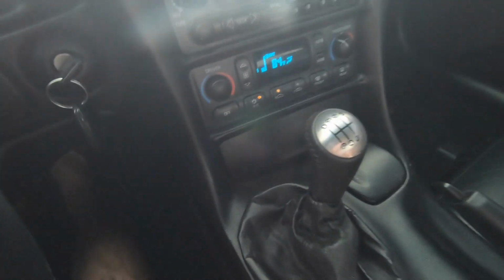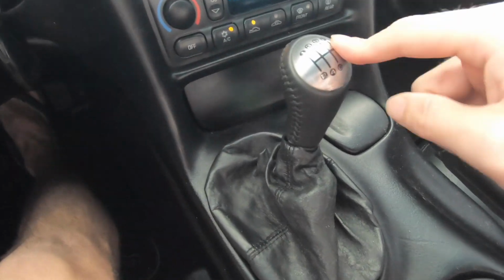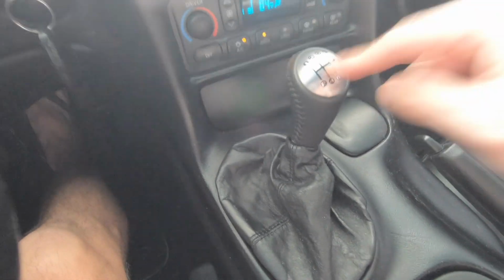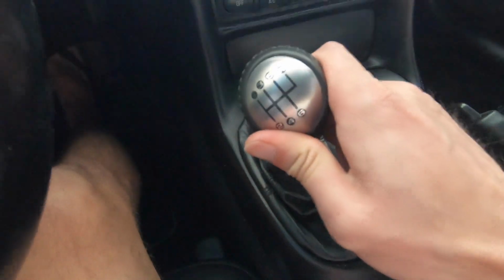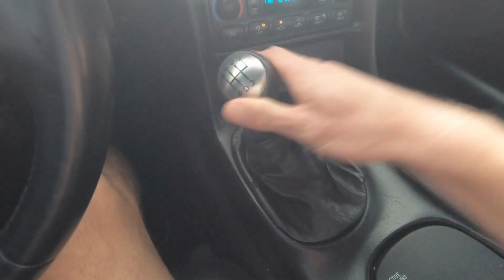If anybody knows how to fix this issue, please let me know, because this is the most annoying thing in the world. Even going to first, it doesn't want to go, but I can go from second and then to first, and then it'll go. So if anybody knows how to fix that, if it's a new shifter, a new whatever it takes, just let me know, please, because that thing is so annoying.